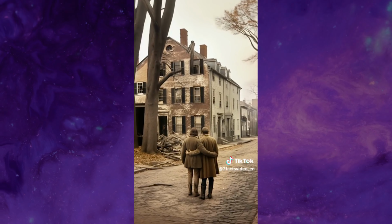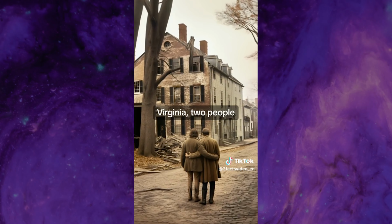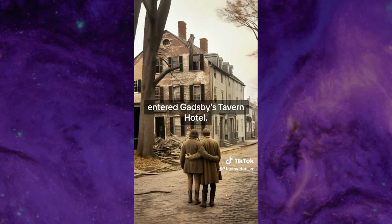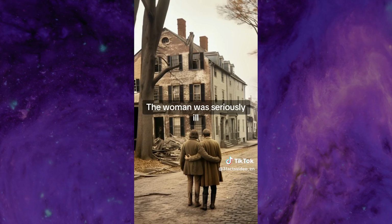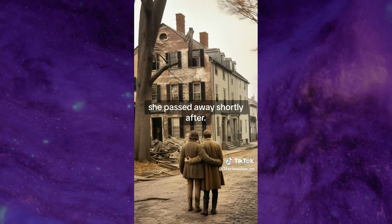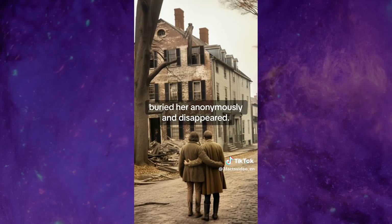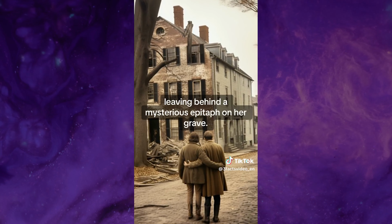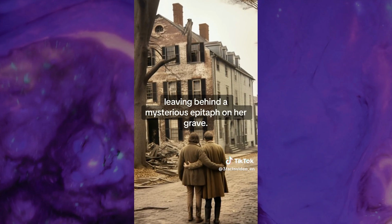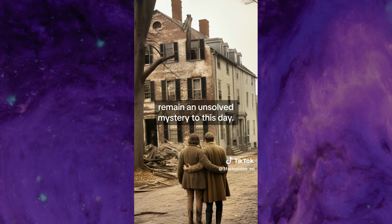Number 1. The Unknown. In the fall of 1816 in Alexandria, Virginia, 2 people, a man and his wife, entered Gadsby's Tavern Hotel. The woman was seriously ill, and despite the care she received, she passed away shortly after. The man, devastated by the loss, buried her anonymously and disappeared, leaving behind a mysterious epitaph on her grave. His identity, as well as that of his late wife, remain an unsolved mystery to this day.